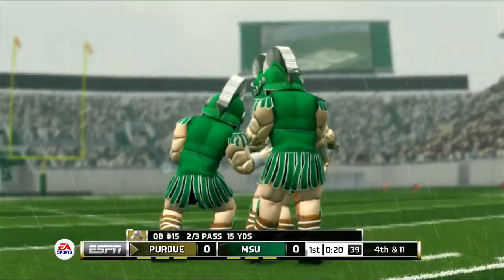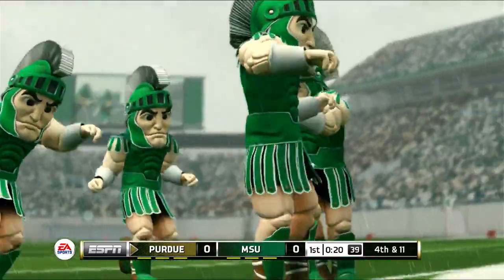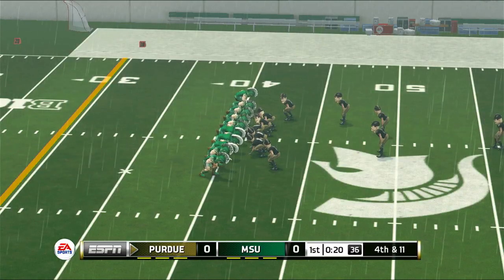The defense really missed a golden opportunity there. That's what separates a good player from a great player. When you have a chance like that, you need to take advantage of it.